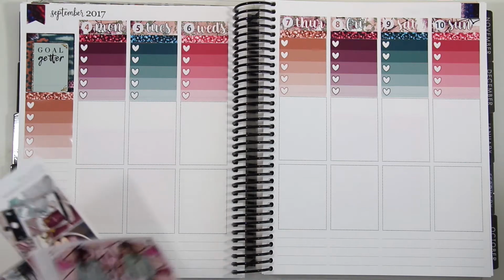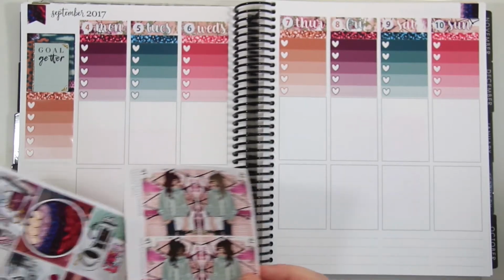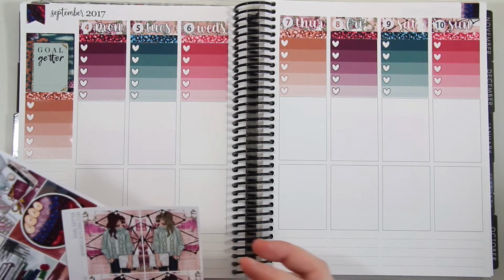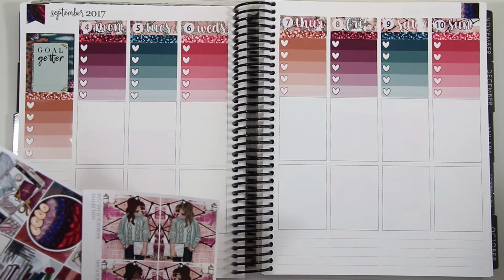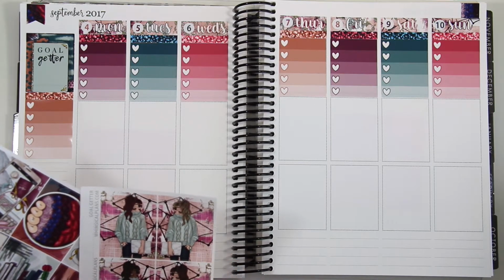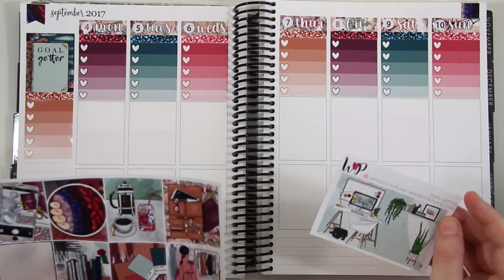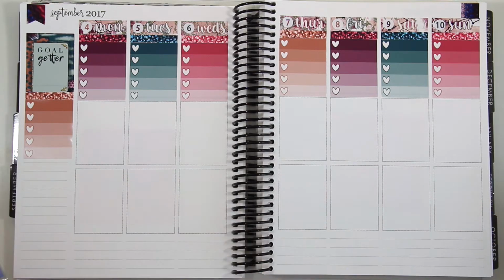Oh, don't let me forget about these. I do want to use this. I think I'm going to use the blonde girl. My hair is actually a dirty blonde, so I usually have trouble trying to decide if I should go blonde or the brunette girl. But I guess blonde is better. I also have this. Shoot. There's just too many cute things for this. Okay, we'll figure it out.